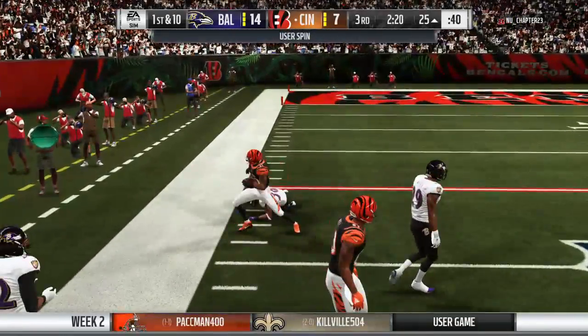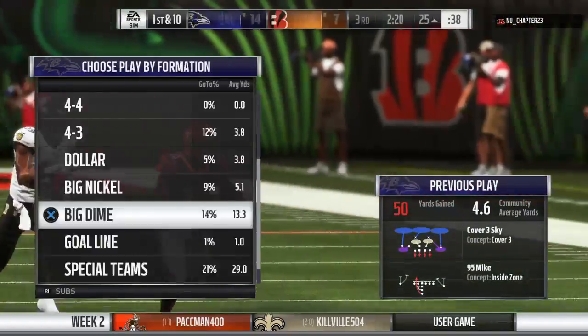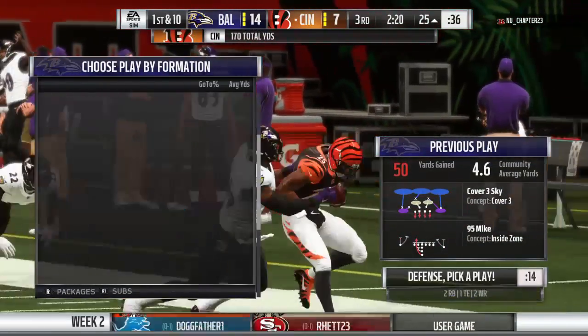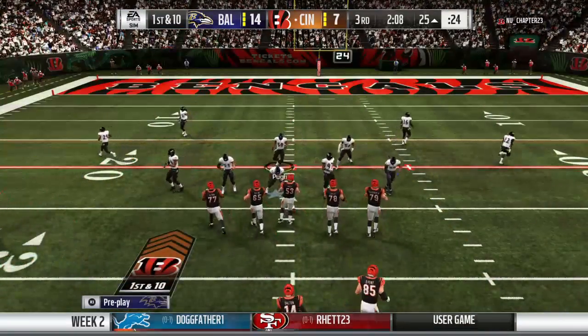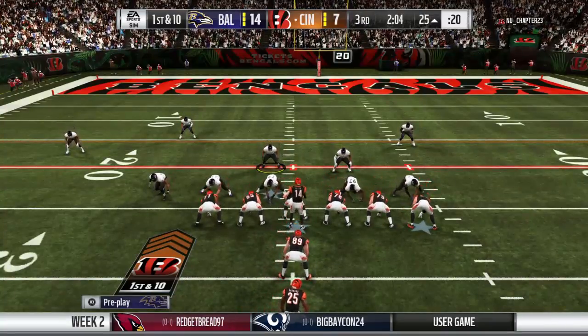Bernard shows the agility. A big play there for Cincinnati. And even 50 yards. Trailing here in the third, and that run might just be the spark that this offense needs. And don't you just get the sense that he's going around not just in the huddle, but looking over at the bench and saying, ball, give me the ball. Let me carry this thing home.